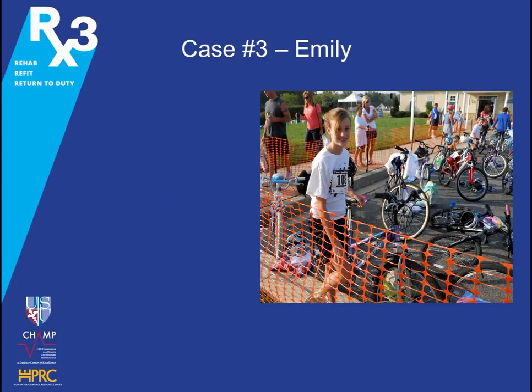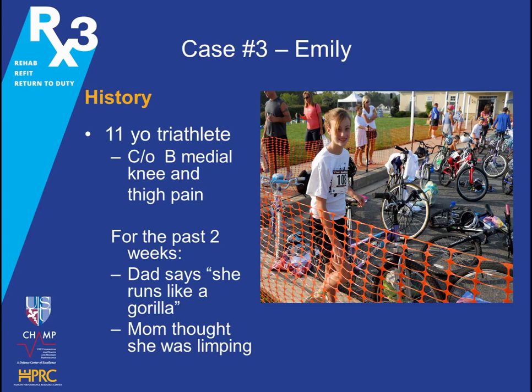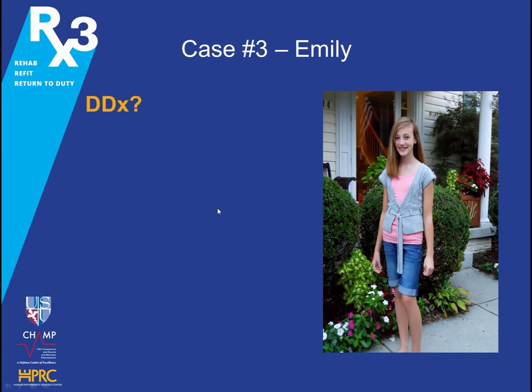In fact, here's an adolescent, Emily. Emily's an 11-year-old triathlete who came in complaining of bilateral medial knee and thigh pain. So why are we talking about medial thigh and knee pain if we're talking about hip pain? Well, for the past 2 weeks, Dad says, she's kind of running like a gorilla. She kind of lumbers. She doesn't really run anymore. And her mom says, I just thought she was limping. Dad's description was maybe less elegant.